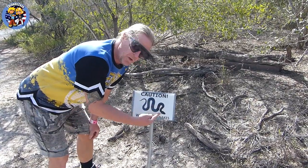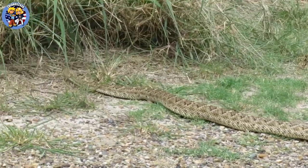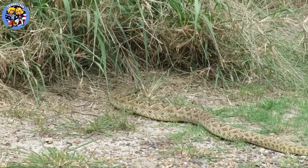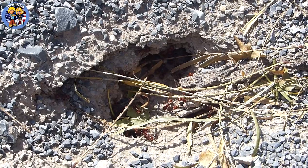Caution. Watch out for snakes. Here in Texas, everything is bigger, even the ants. They're ginormous.